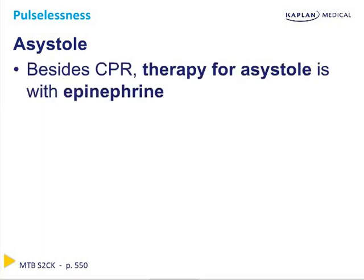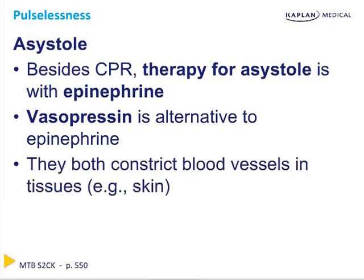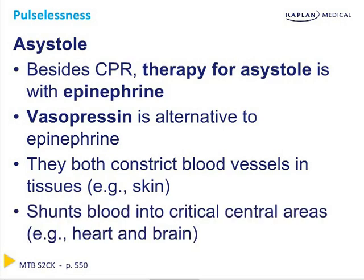When presented with a pulseless patient who is in asystole, besides CPR, the best therapy is epinephrine. Vasopressin is an alternative to epinephrine. What they do is constrict blood vessels in the tissue and raise your blood pressure. They also shunt blood to critical central areas, such as the heart and brain.